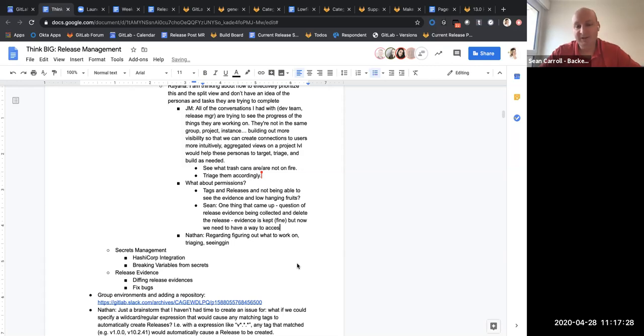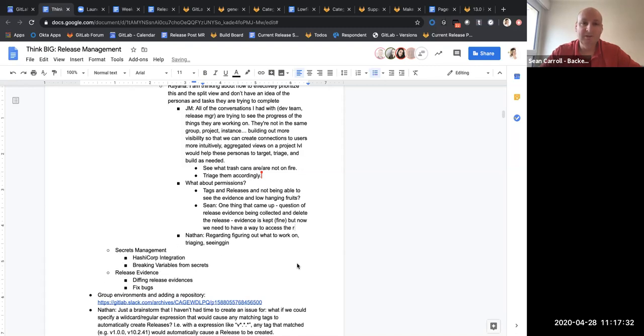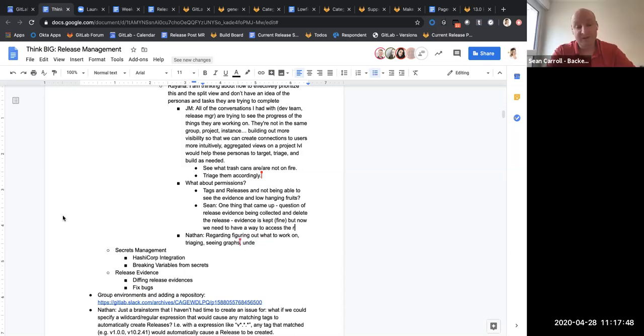And then who would have access to that? Possibly only the auditor role. Yeah, like how do we handle orphaned evidence? I wonder if we don't allow people to access it in the UI and it only becomes an API. Yeah, that actually is the simplest approach.